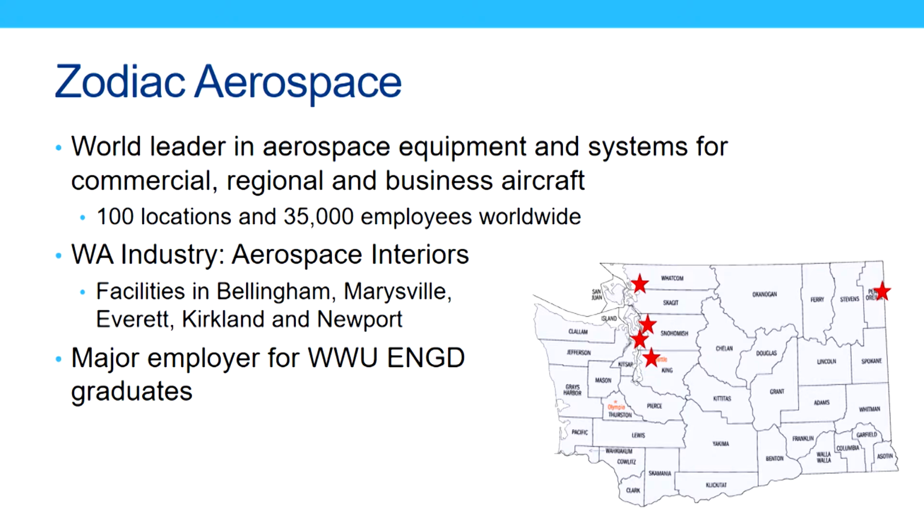They're a world leader in aerospace equipment and systems for commercial, regional, and business aircraft. We work mainly with their Washington branches and some of their California branches, but they've got 100 locations worldwide and 35,000 employees. So they're pretty important to the aerospace industry, but they're also really important to us because they employ a lot of Western grads, not only from my program, but from the manufacturing program as well.